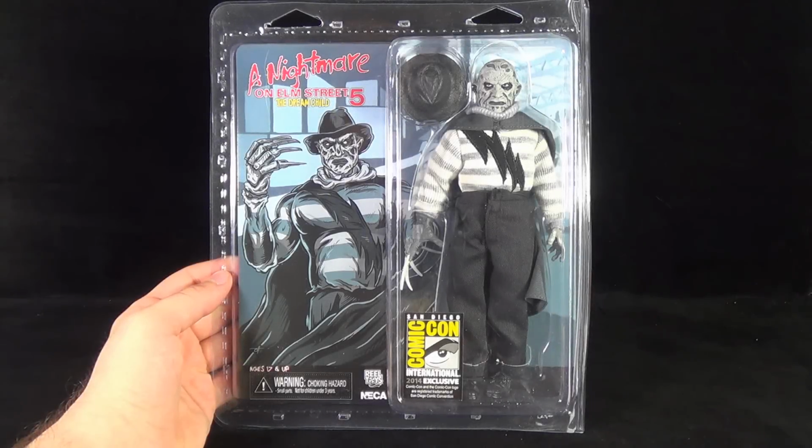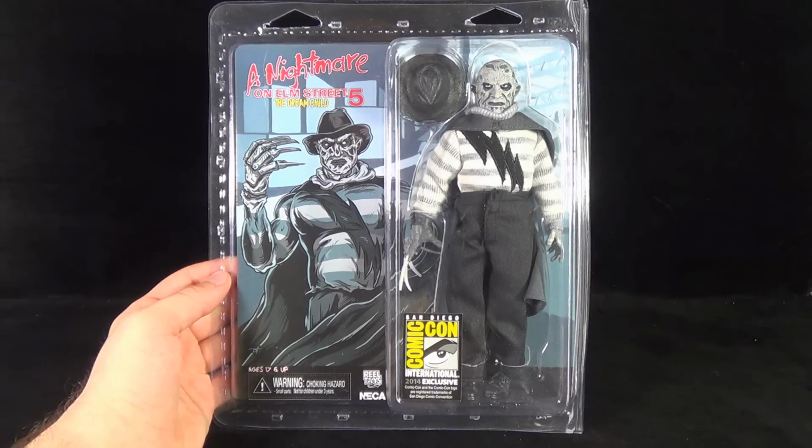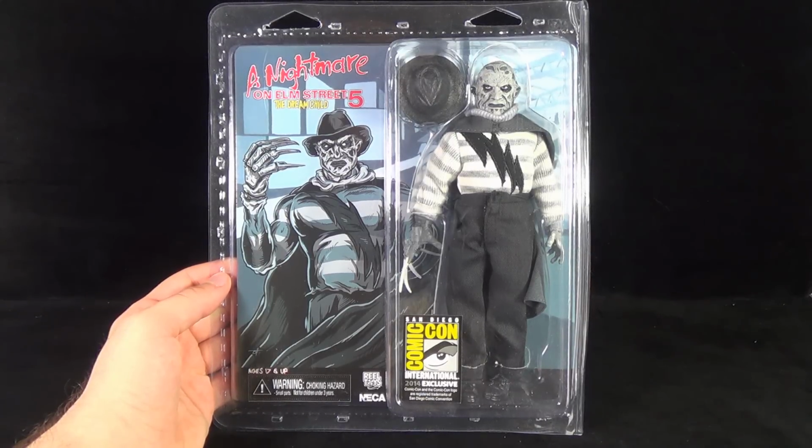Today's Toy Spot, we're having a look at the NECA A Nightmare on Elm Street, The Dream Child, the San Diego Comic-Con Retro Cloth Super Freddy.